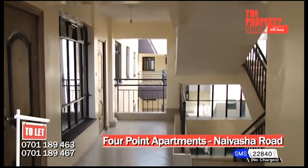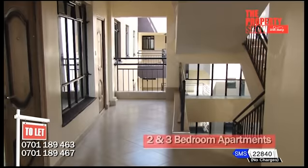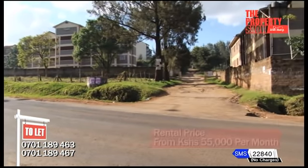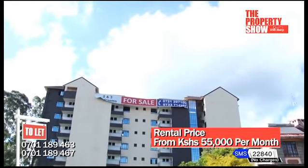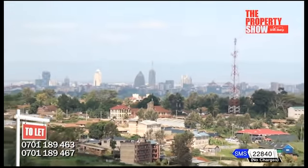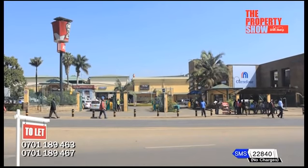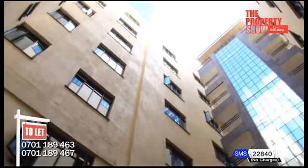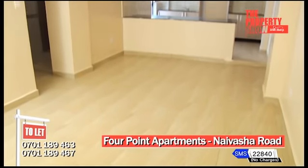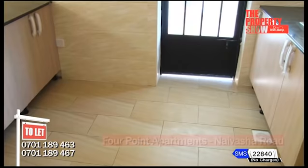4 Points Apartments are a stone throw away from the International Livestock Research Institute offices off Naivasha Road. The apartments can be accessed from either Wayaki Way or Gong Road. The apartments enjoy shopping amenities that include the Junction Mall and Naivasha Road Mall. Residents at 4 Points can also get medical assistance from Mid Hill and Melchizedek Hospital.